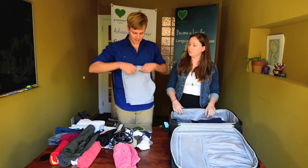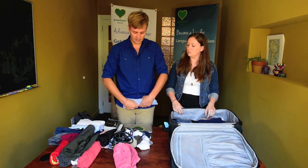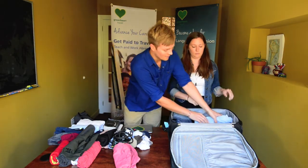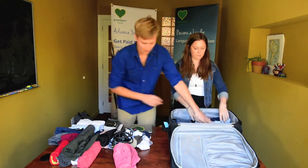Just fold your pants, your shorts, your shirts, everything. Make sure it's nice and tight, and then you can shove it in. That one would even fit on the bottom as well. They're a little bit bulkier too.